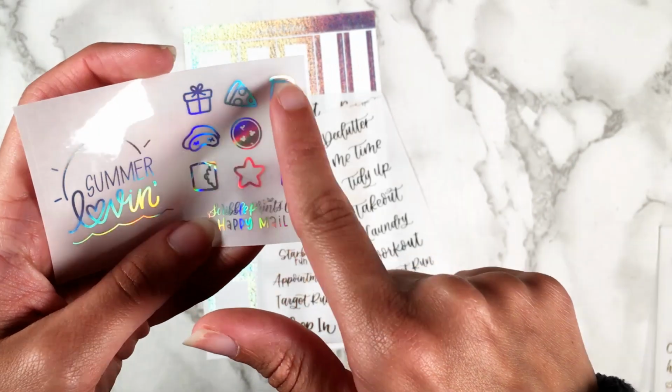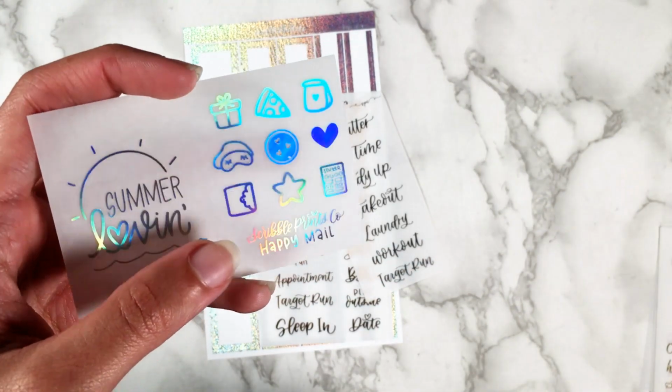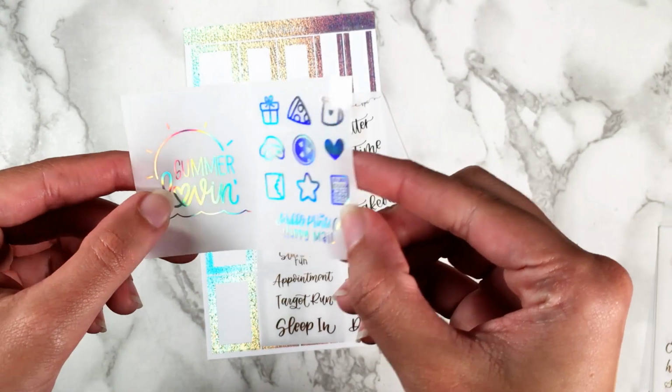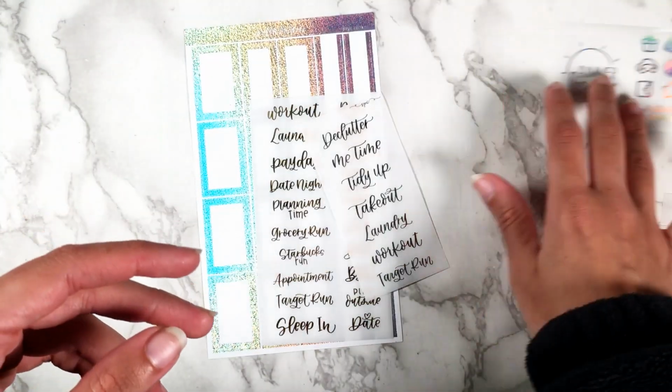But yeah, then we have some icons over here. These are the Once More with Love hand-drawn icons. And we have ScribblePrintsCo Happy Mail there too. I love that. I need more of those for sure. I just marked it in the last time with me that I did. So that's a fun little hollow freebie there.